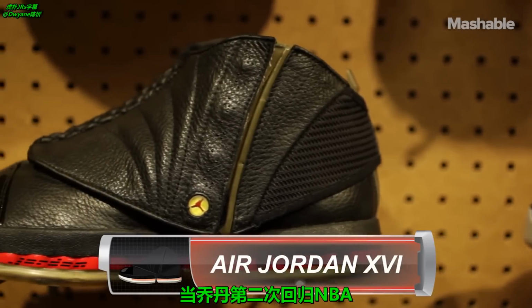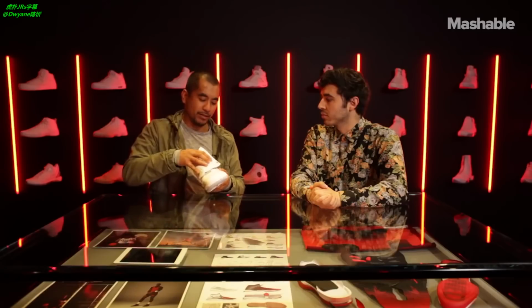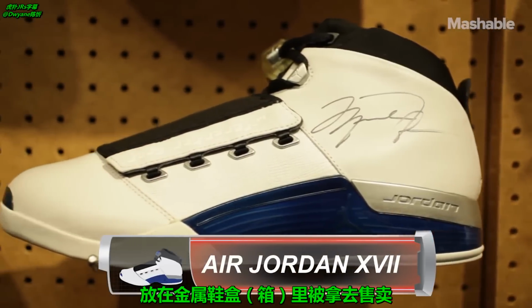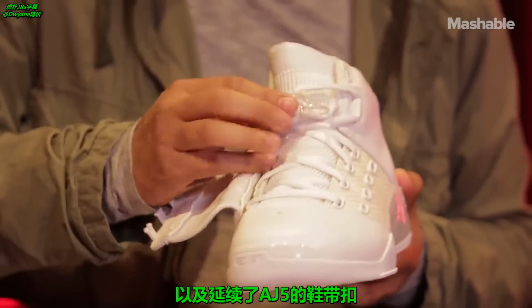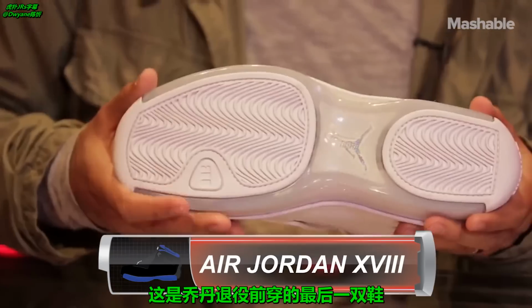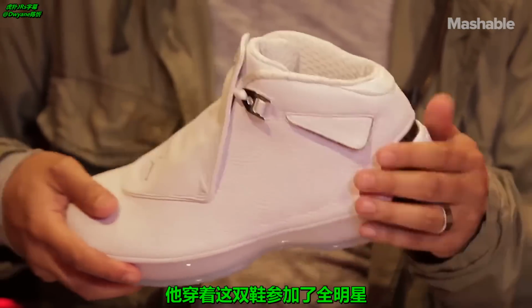AJ16, when MJ came back from retirement the second time, this was one of his first hoop shoes. You know, the iconic shroud to the patent leather coming back on the toe. AJ17 came in the steel briefcase with the shroud, covers up the lacing system here, toggle reminiscent of the AJ5s. Air Jordan 18, Tate Kubris designed. This is one of the last shoes MJ wore before his final retirement. He wore this in the All-Star game.